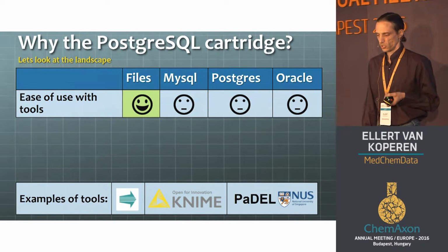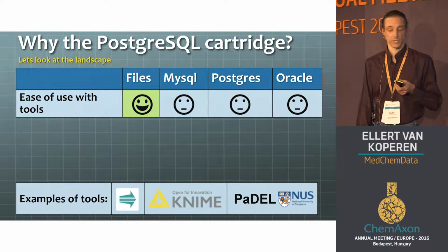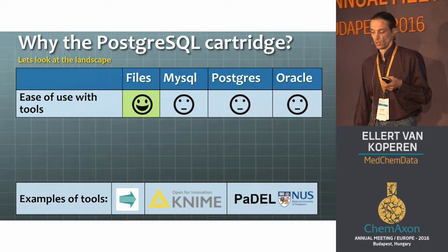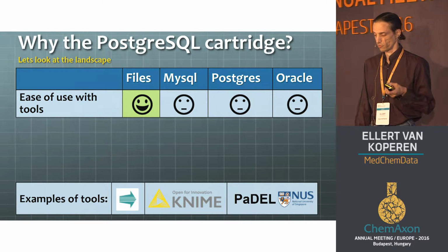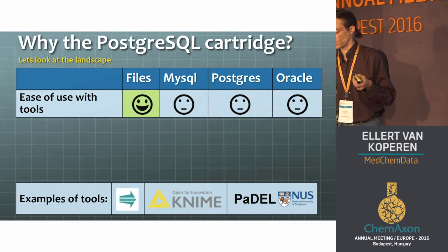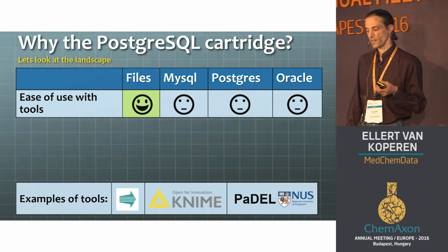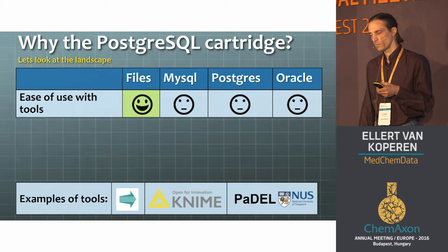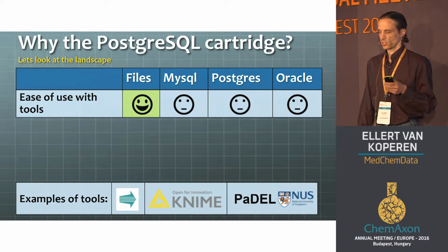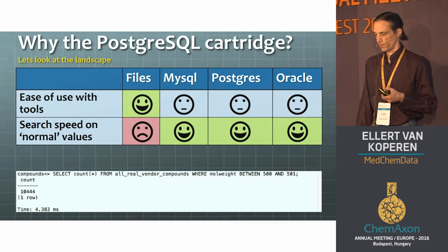So, what are we going to do? We want to integrate it with tools. If you store your data as an SDF, you can easily load it up in a number of tools. For example, the little icon on the bottom is Reactor, one of my favorite ChemAxon tools, or you can load it up in KNIME, or you can use the Padel nodes from the University of Singapore, which calculate 1800 descriptors if you ever have a need for that. It's really cool. From files, that goes really easy. From a database, it usually takes a bit of extra work to get things running. So that's why the green smile with files.